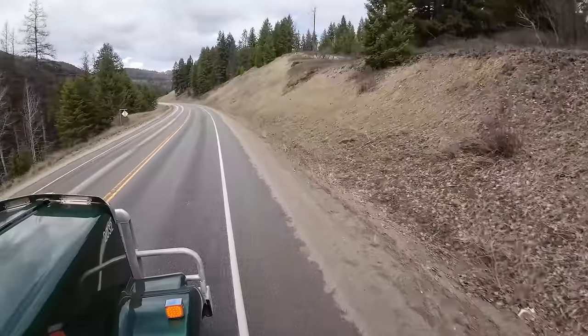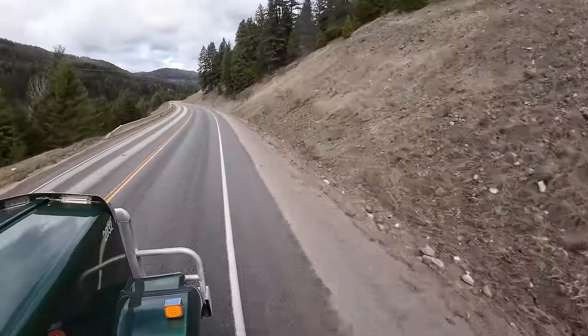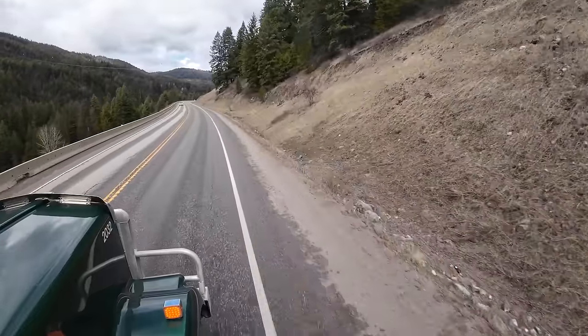Sticking around the 55, 60 kilometers an hour. The roads are wet, but it stopped raining, so it's kind of one of those days.